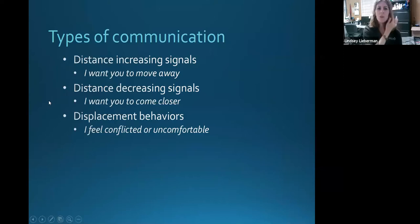So there are a few main types of communication that we're going to look at. There are distance increasing signals, and that is the dog who is displaying the behavior saying to the other one, I want to increase the distance between us. I want you to move away. Distance decreasing is I want you to come closer, and that's usually friendly. It's not some sort of sneaky come closer so I can injure you. Those are very rare dogs who do that. And then there are also displacement behaviors, and that's when they feel conflicted or uncomfortable.